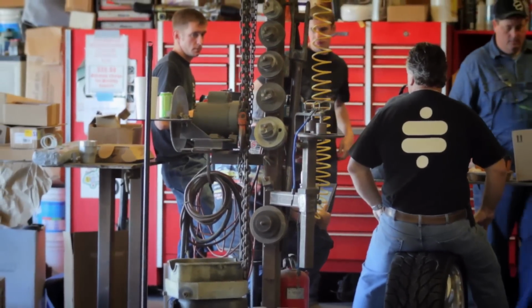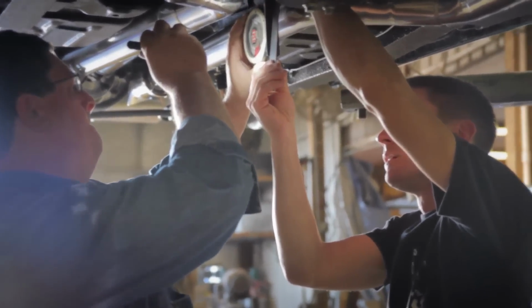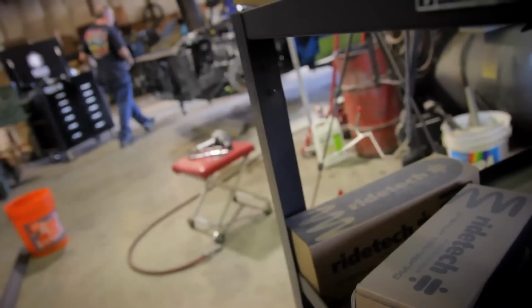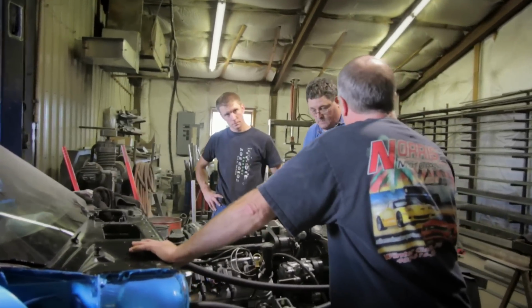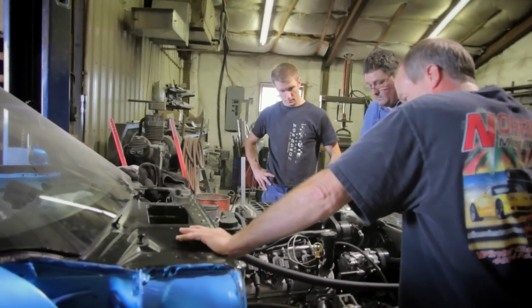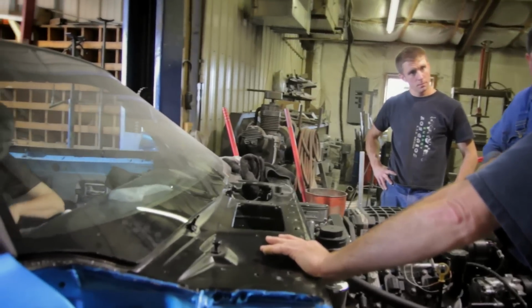Scott has done some really wonderful things with suspension design and has worked with great people like Brett Vocal of Ride Tech and Kyle Tucker of DSE. So that sort of made me lean in the direction of having Scott build us a car.